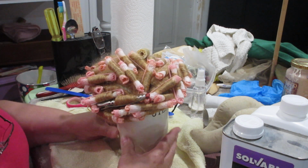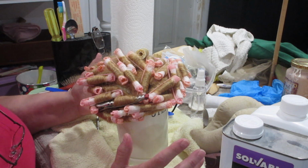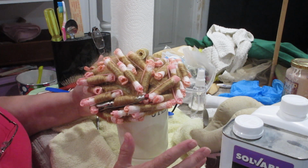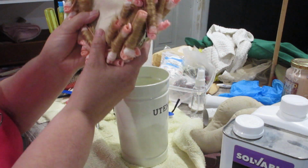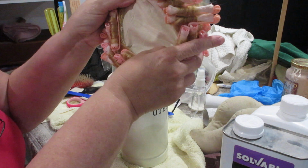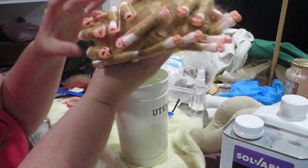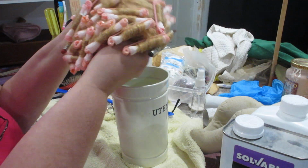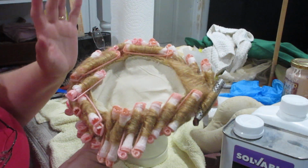Now let me show you inside what I did. I cut out a circle of muslin, and I just put in a muslin cap inside. I sewed it around the circumference of the doll. Now I have something to glue, and the glue won't seep through to the outside of the wig at all. So now I've got a nice little wig cap in there, and I'm happy with that.